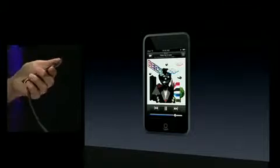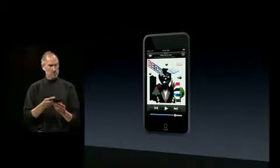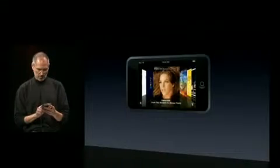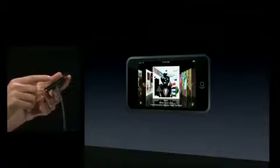Now I can go to cover flow just by turning the iPod into landscape mode, and it automatically switches to cover flow, and I can browse all my albums by cover flow. It's pretty amazing. I love Bob Dylan. I can just pick a Dylan album and say Tangled Up in Blue.